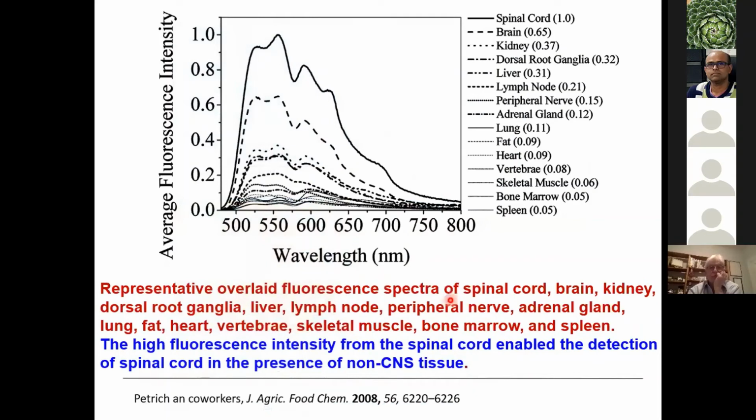Now, this is a very interesting use of fluorescence. What you're seeing here is the fluorescence spectra of tissues of spinal cord, brain, kidney, and many others of cows. Now, why was this done? Before I tell you that, if you look at this solid one and this dotted one, these are tissues from the central nervous system. These have the highest emission intensity compared to the same from the other tissues, which means that if your meat, say beef, is contaminated with CNS tissues, then using fluorescence as a marker, you will be able to figure that out and then discard it or take remedial measures.